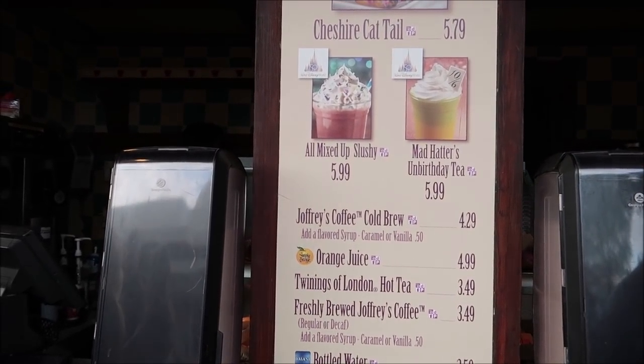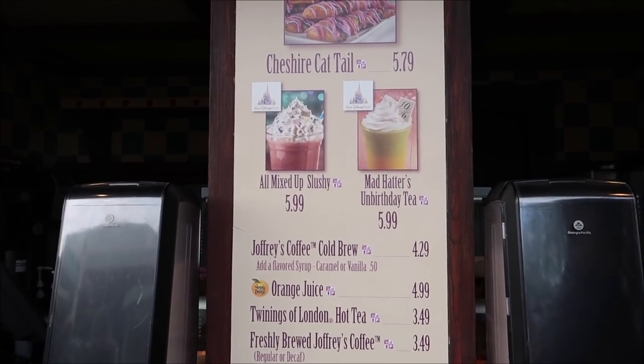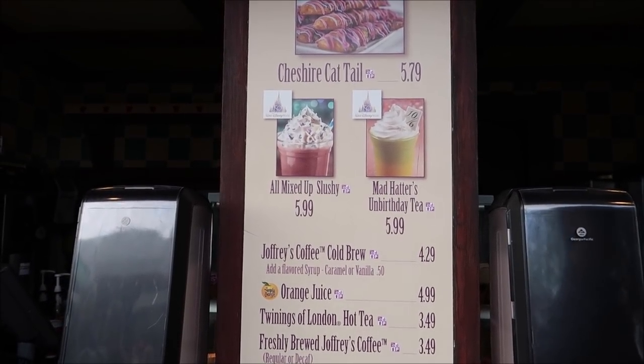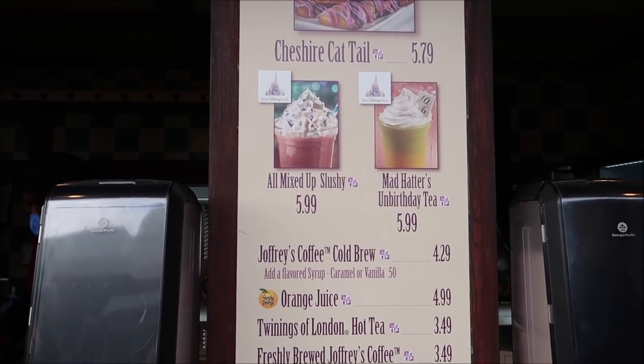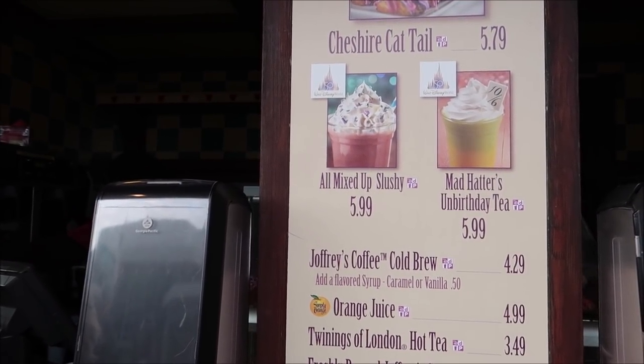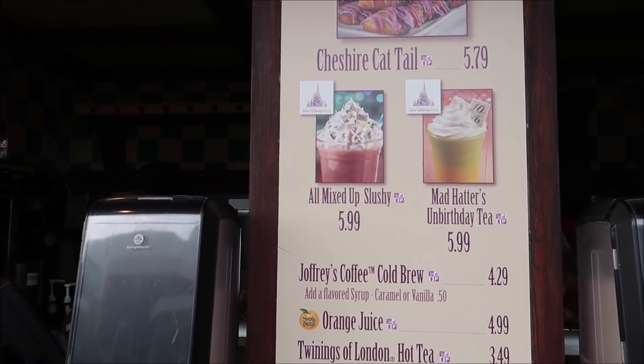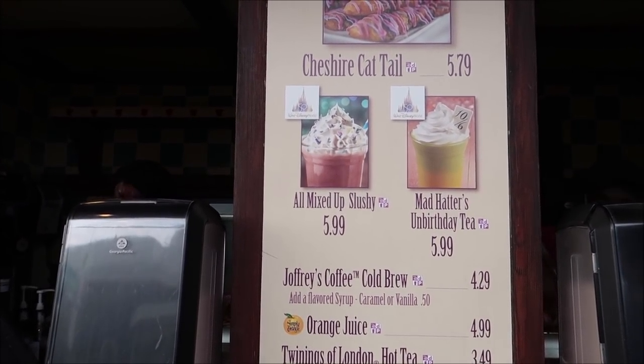Here are the two different teas that they actually have. The Mad Hatter one is a ginger green tea layered with mango tea, topped with whipped cream and a chocolate piece. And then the All Mixed Up is a strawberry tea topped with whipped cream and sprinkles. So they're really fancy. Like, I think it's interesting.